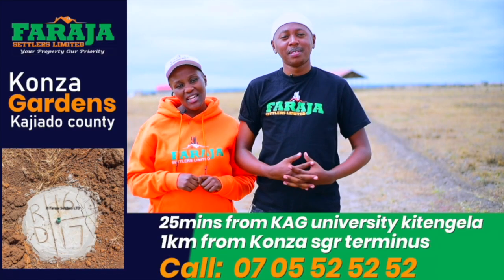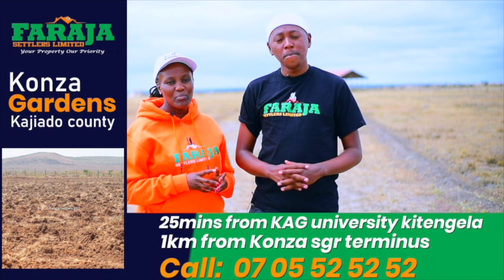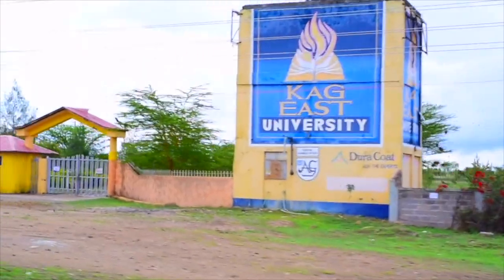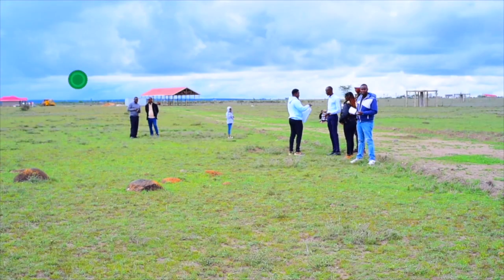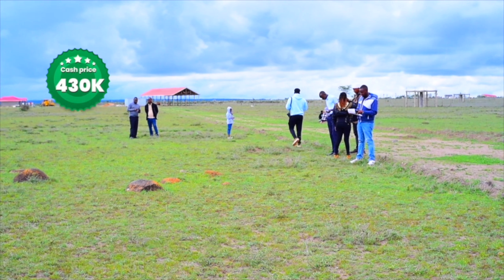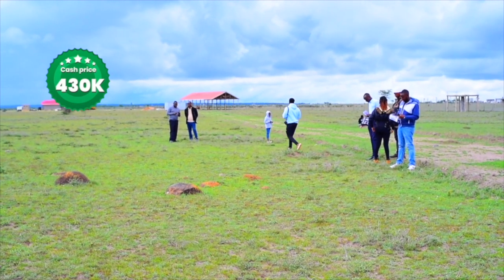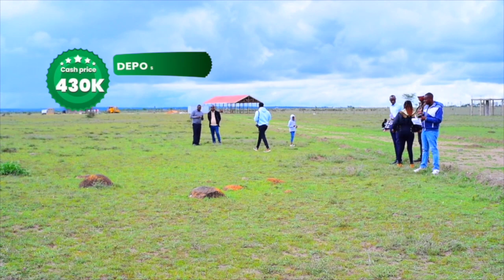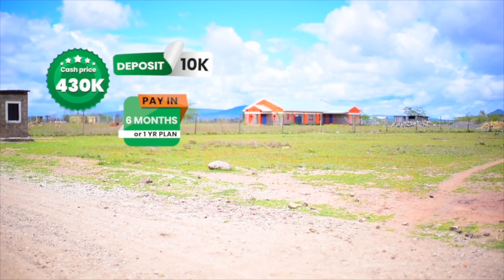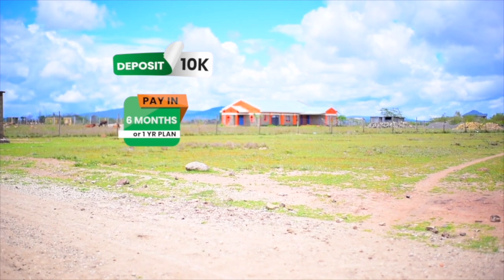Tungependa kuwakaribisha sana hapa Konza Gardens, a project courtesy Faraja Settlers Limited. Kabisa. Yes. And these are plots, they are 50 by 100 piece of plot, and they are going for 430,000 Kenya shillings only. And of course, you don't have to have the entire amount. You can deposit 10,000 Kenya shillings and clear the balance in a 6 months or 1 year payment plan.